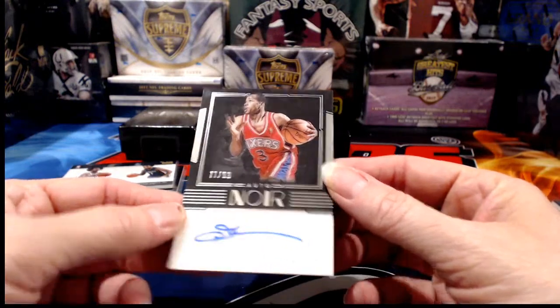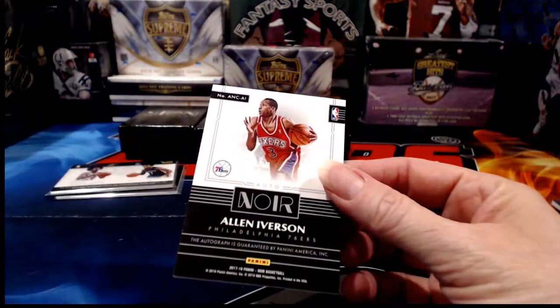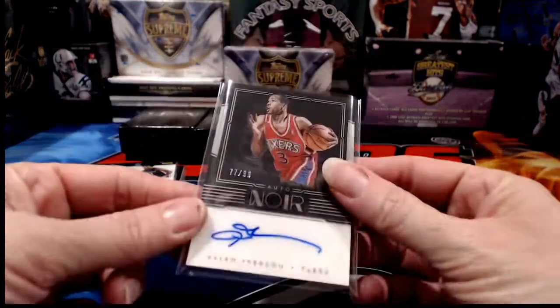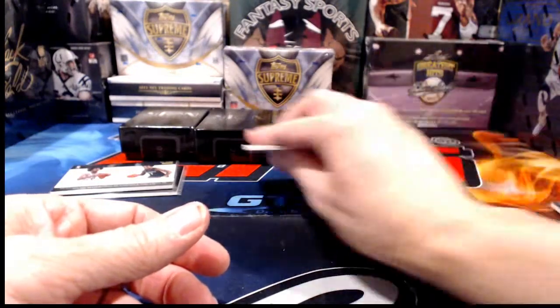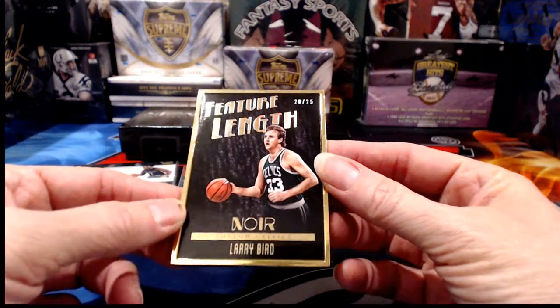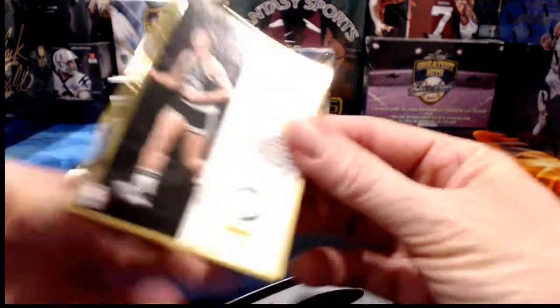Here's Allen Iverson to 99 for the Sixers. So you got the Sixers. It's always kind of fun to hit Iverson, right? I think, anyway. And a redemption. We're going to flip it. And here's our framed card. It is numbered to 25, and it's Larry Bird for the Celtics.